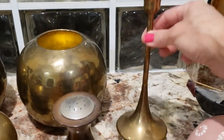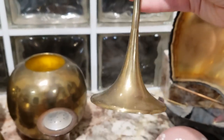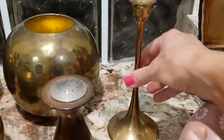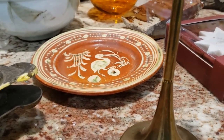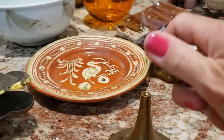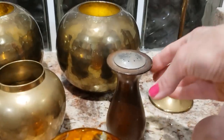This is a single Silvestri candlestick. It actually unscrews in two places. I'm not really sure why. Still has its original sticker. It's very mid-century modern, very sleek lines. Oh, I think I might know why it unscrews. Let's see if I can show you what I think it does here. Let's see, if I unscrew this and I unscrew the top, I think, no, I don't.